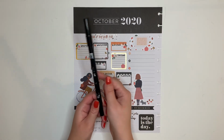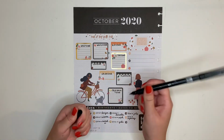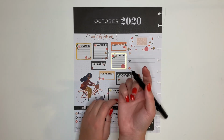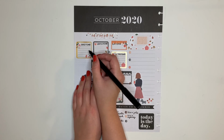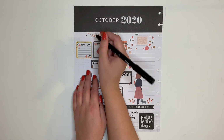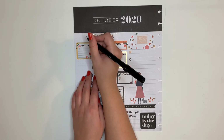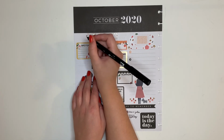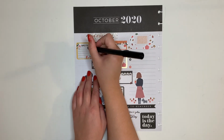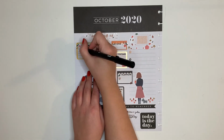And this is my Tombow dual tip brush pen, and I'm using the non-brush pen side of it. So for writing, I have been writing so many paper proposals. I had to submit 2 of them for classes, and I am just not having fun with that. It feels like writing a much shorter paper before you turn in your longer 20-page paper. So I'm gonna go with writing paper proposals.